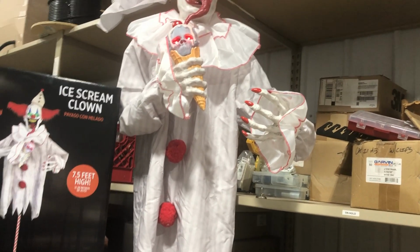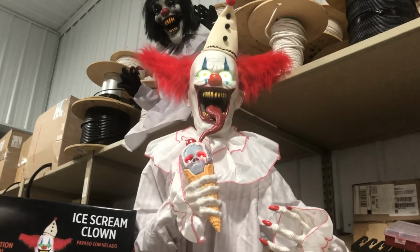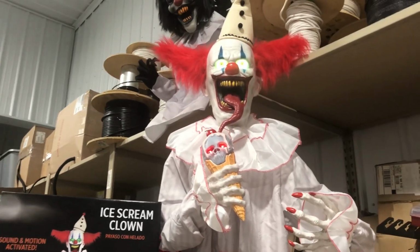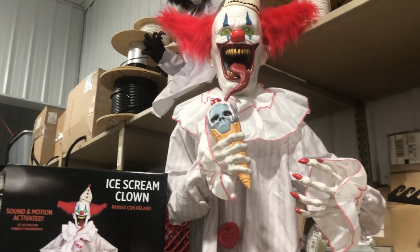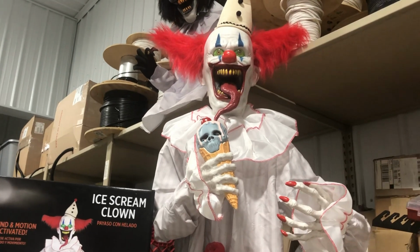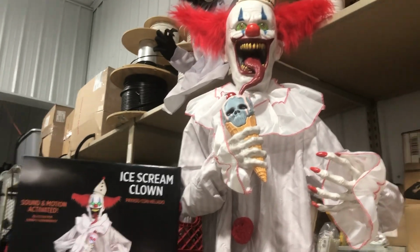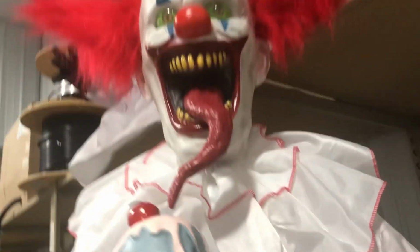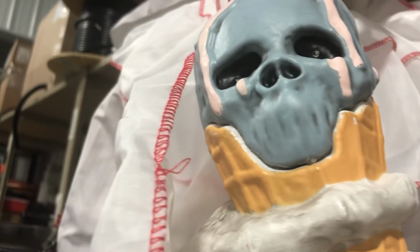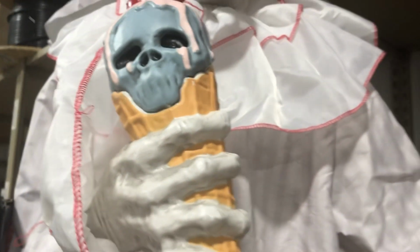Which is kind of a bummer, but I'm going to have him staked down anyway to go next to 2 Scoops, which is why I got him, actually, because he's an ice cream themed clown with a twist, just like 2 Scoops. See, there's kind of a thing going on here with the ice cream clowns. They have this really creepy, kind of screwed up twist, and I really like that. He's got this really long tongue, kind of resembles Venom Doorknocker, and then his ice cream cone's got a skull in it, in a waffle cone.